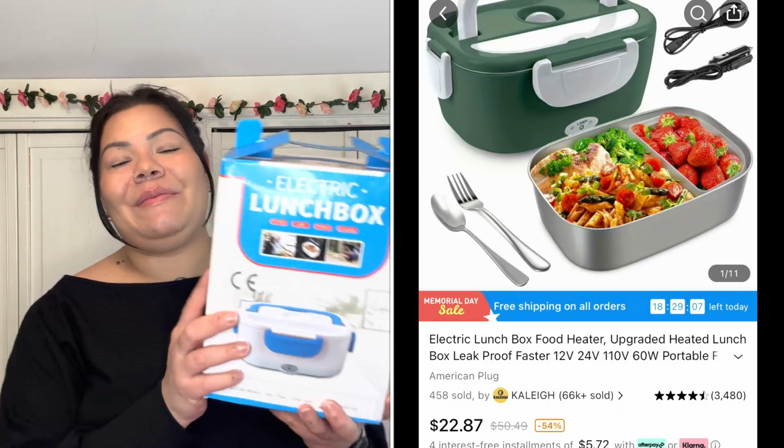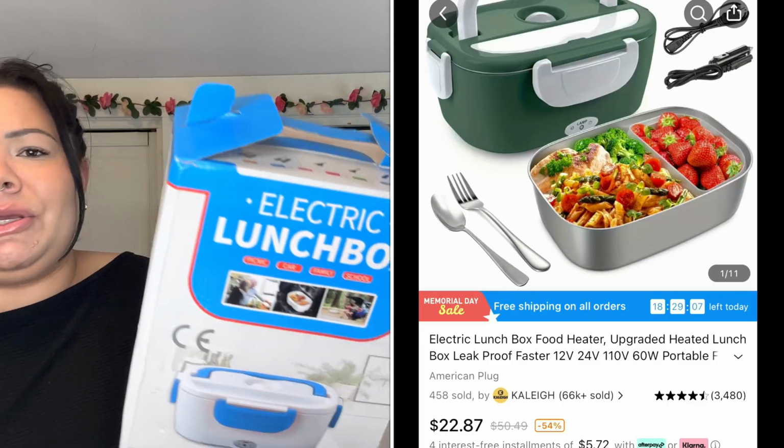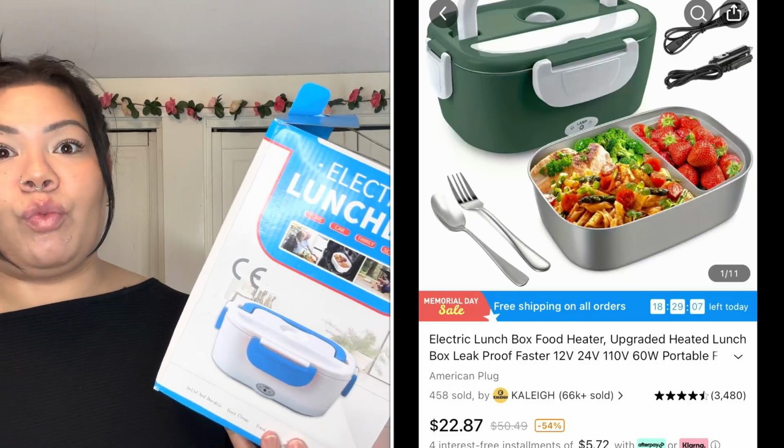Y'all, I am so excited about this. This is an electric lunchbox. I actually got this for hubby because it's better for the winter time, but honestly, you can use it anytime. Hubby eats more warm lunches at work in the winter time, but sometimes he's out on a job site where he doesn't have access to a microwave, and I felt bad for him because it's cold out and it would be nice to have something warm for lunch.